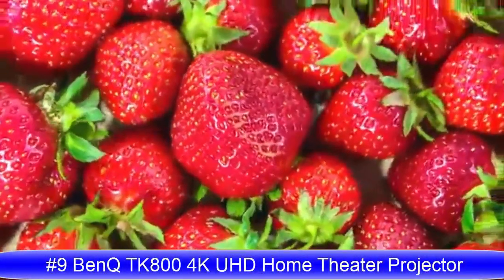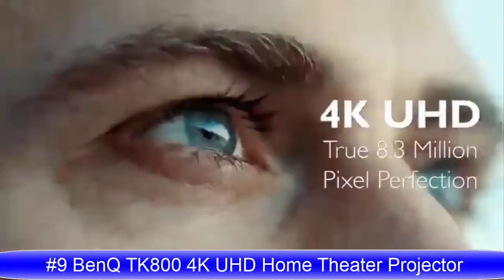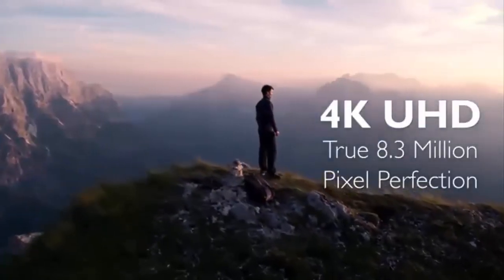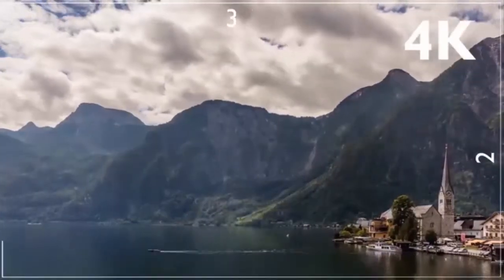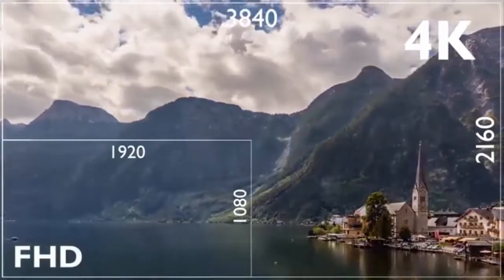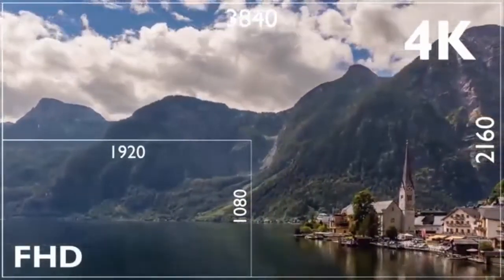Imagine colors so breathtakingly accurate, details so incredibly well-defined, and scenes so utterly realistic, you could forget you never left home. That's the reality of 4K from BenQ. 4K is 4 times the resolution of full HD 1080p, producing ultimate image precision at home.